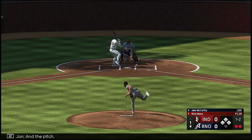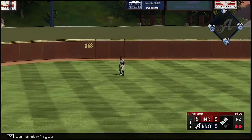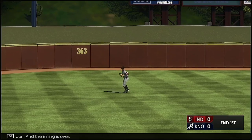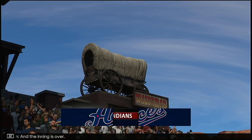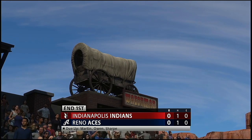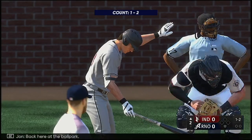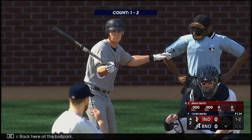And a pitch. Popped in the air. Left field. Smith and Jigba should have this one. And the inning is over. Back here at the ballpark. All set for the start of the inning.